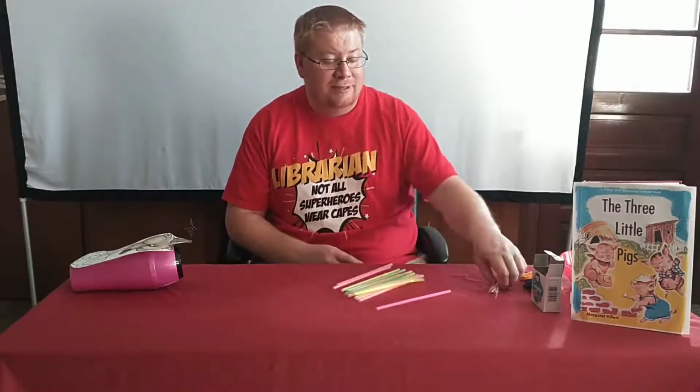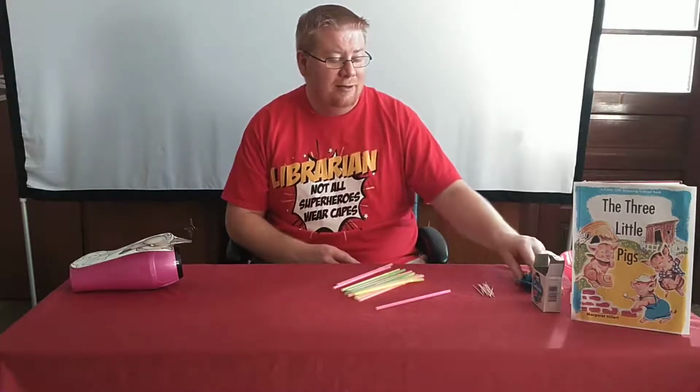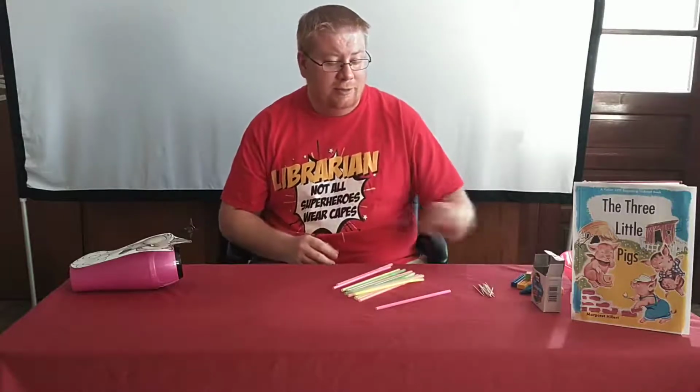So the story of the three little pigs goes something like, the three little pigs move out of their house and they go off on their own and they build their own houses. One of the pigs builds it from straw. One of the pigs builds their house of sticks. And one of the pigs builds their house from bricks. So what we're going to do is build each house and see how strong they are.